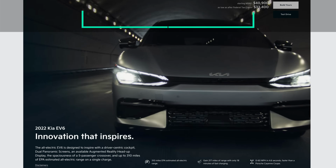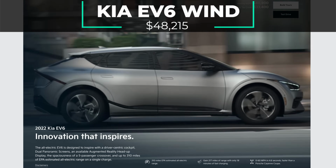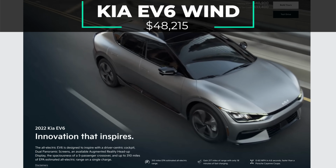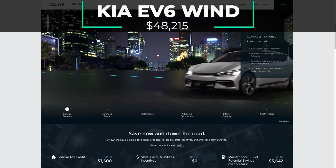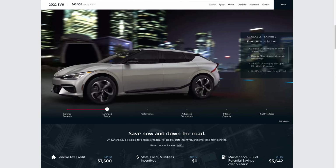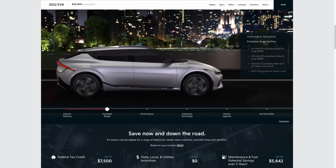And taking the top spot with the most range for under $50,000, it's the Kia EV6 Wind Edition, which is a compact SUV that starts at just over $48,000 and can go as low as under $41,000 with the full tax credit. It can travel a whopping 310 miles on a full charge with its 77 kilowatt hour battery pack.